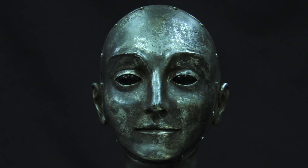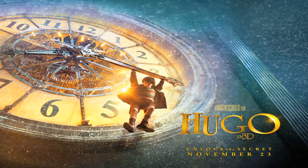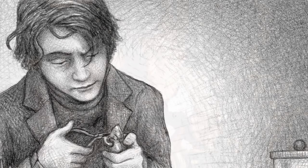December 2011 saw the launch of Academy Award-winning director Martin Scorsese's magical film Hugo, based on the best-selling novel The Invention of Hugo Cabret by author Brian Selznick.